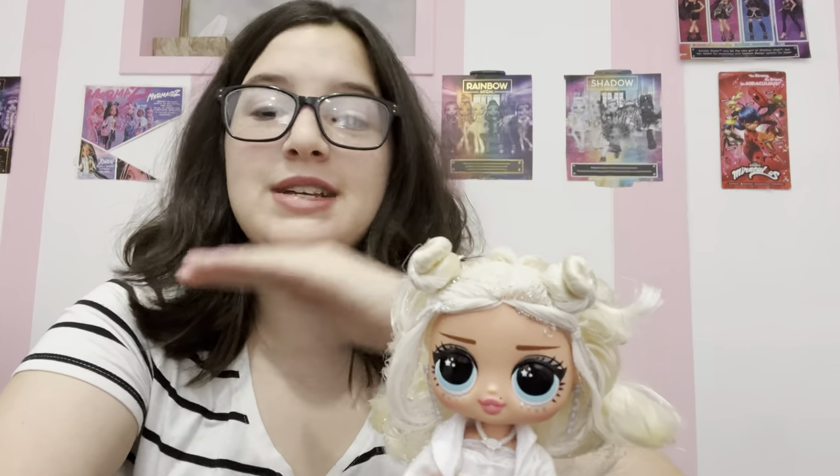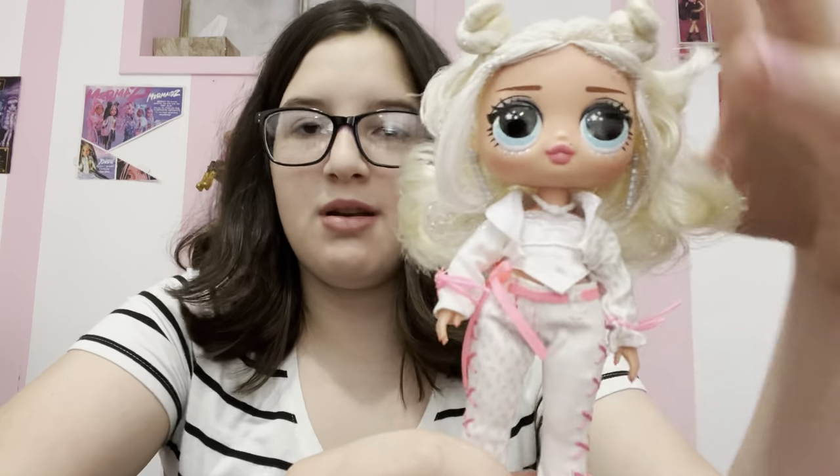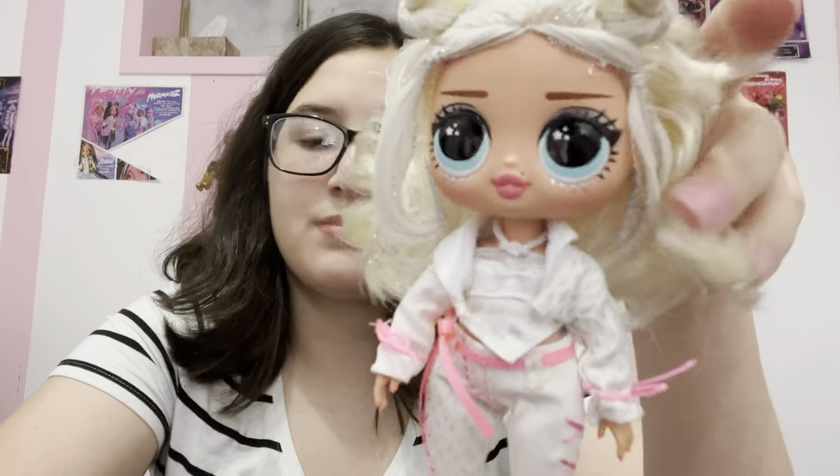MGA is notorious for having defects on every single doll. Almost every single doll. If you find a perfect one, that is rare, because there's at least a little defect somewhere on them. MGA's got to fix that. There are some problems going on in their factories they need to fix. Because you don't need to ship out dolls and charge me like 30 or 20 or however much you're charging me and give me a doll that's messed up. I do not like that, and I do not appreciate it. But back to Miss Marilyn.